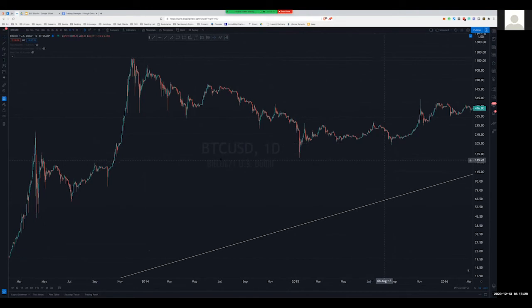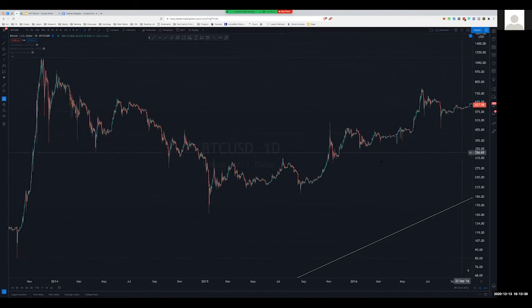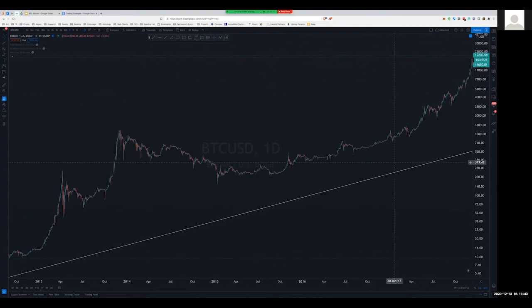This is all the kind of bounce around movement that happened in between. Yeah, so I'll keep going. There we go. We've hit another high there. At the end of 2014, we hit the high there of $1,000. So that's $1,200 in November 2014, this one here. Yeah, October 2014, November 2014, around that period. And then it took until January 2017.